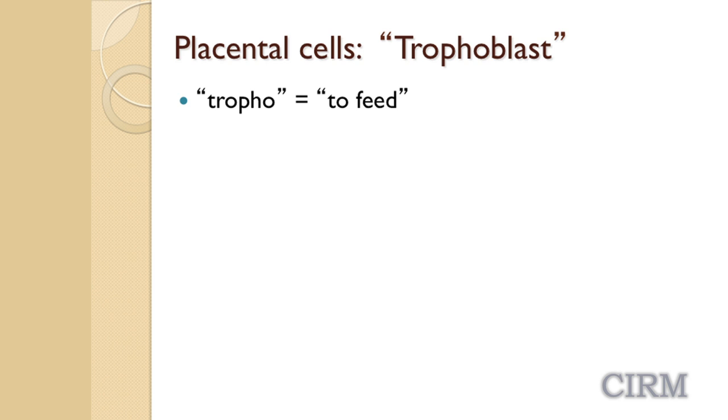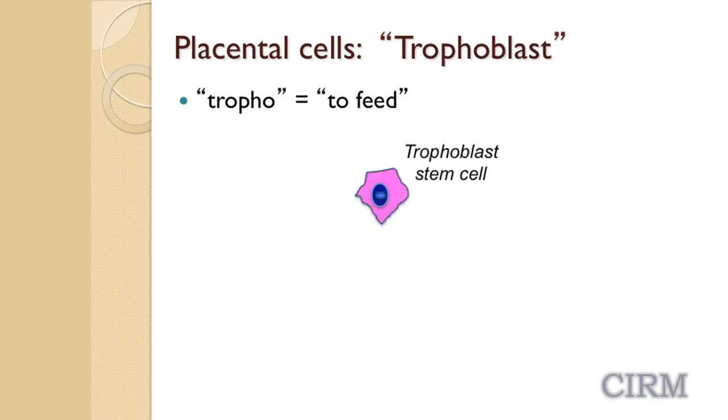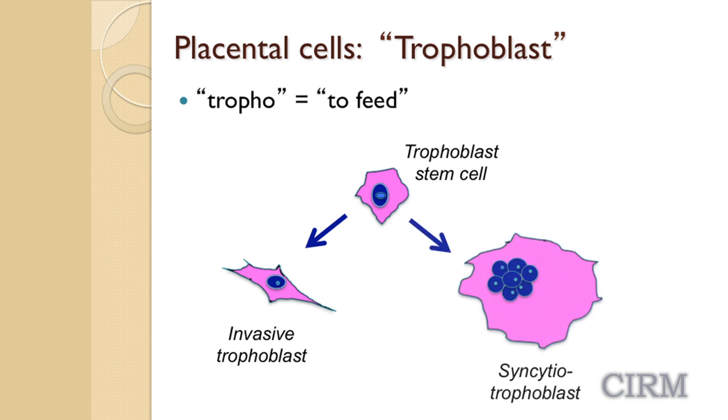Trophoblasts come from the Greek word meaning to feed. And in fact, that's what the job of these cells is. These cells set out to first establish blood flow from mom to the placenta and then to provide oxygen and nutrients to the baby. So they start out as stem cells in the placenta, trophoblast stem cells, and they have to differentiate further into functional types of trophoblast. And one of these is the invasive trophoblast. This is the cell type that is able to invade the uterus and access maternal blood. And another one is the syncytiotrophoblast, and this is the cell type that is involved with oxygen and nutrient exchange.